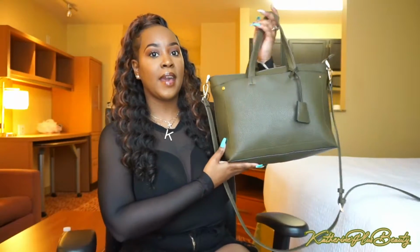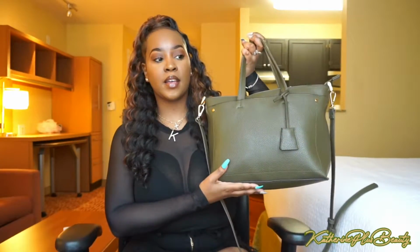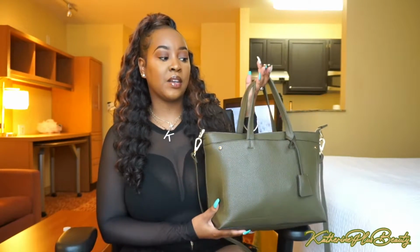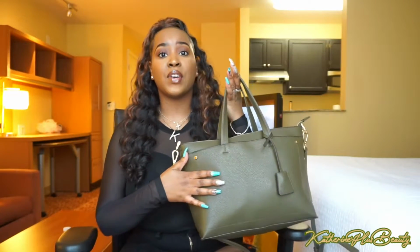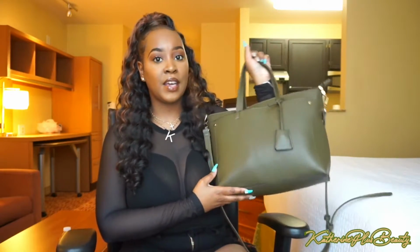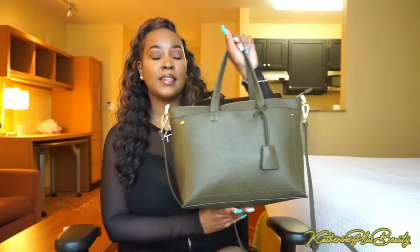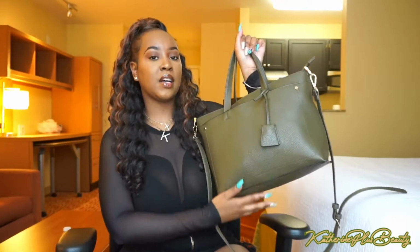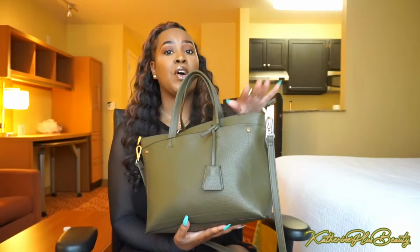This is the bag that I have currently been rocking. I actually just got this bag for my birthday about 2 days ago, and as soon as I got this bag, I fell in love, and I took all of my stuff out of my other bag that I was carrying and just placed it all in here. But y'all, this bag is so beautiful. Like I said, I got it for my birthday, and I just feel like this is the perfect fall bag, especially because of the color, and I love the hardware because it is gold and I love gold.